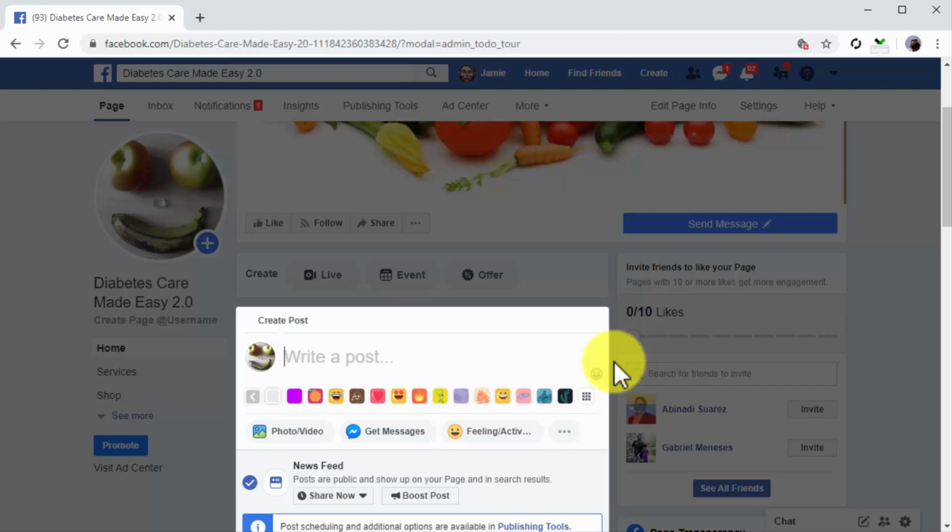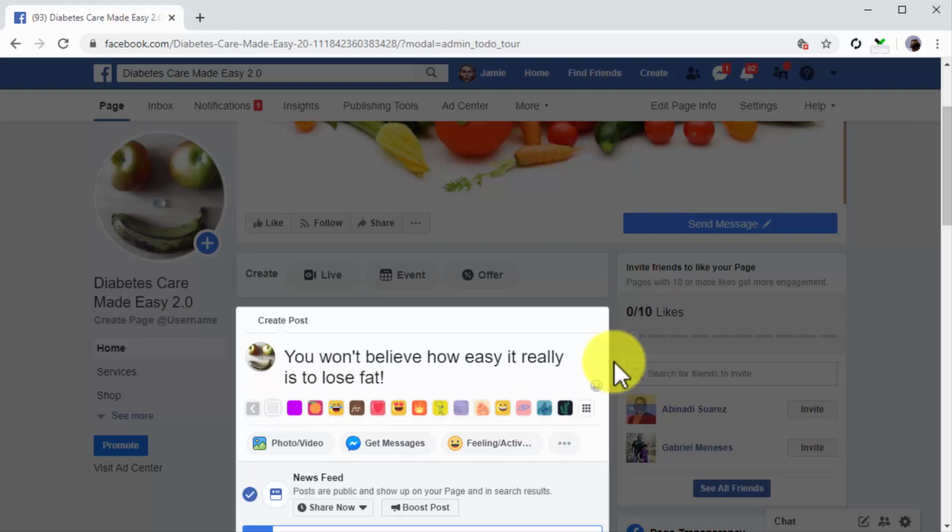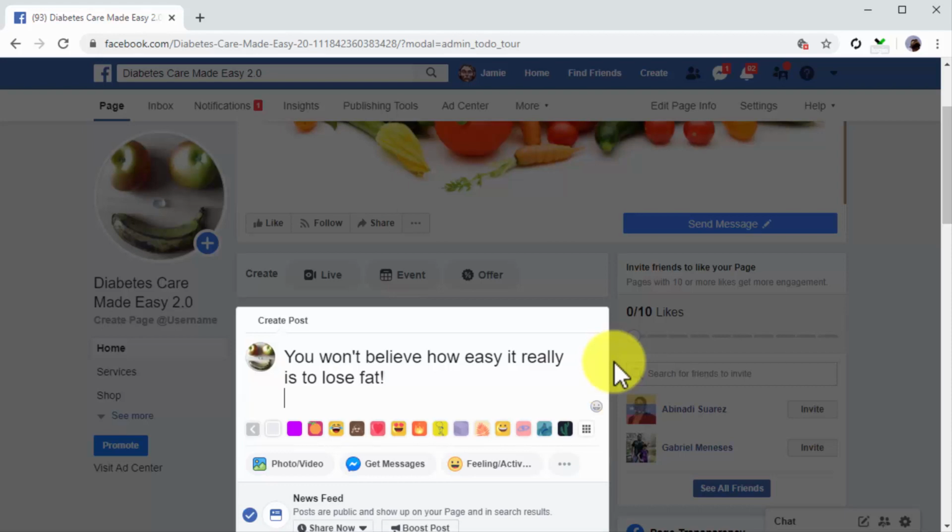Now, the secret to creating an effective marketing post is to compose the right structure. Start with a headline. The post headline is a one-line description of the content in your post. Think of it as a blog post title. You have to include an actionable phrase or word, such as read, or watch, or you won't believe, or information that makes the user stop to read the headline.